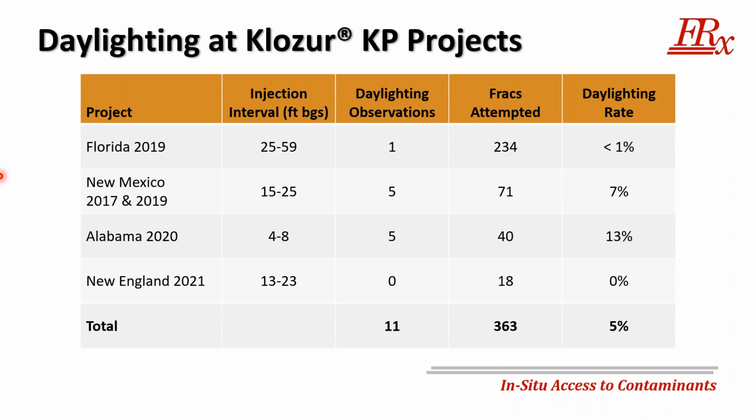So here are those 4 projects, 5 if you count New Mexico as 2 projects, those 2 phases in New Mexico. So over those projects, we did 363 fractures, and we saw daylighting or surfacing, whatever you want to call it, at 5%. In 5% of those fractures, only 11 daylighting events in those 363 fractures.